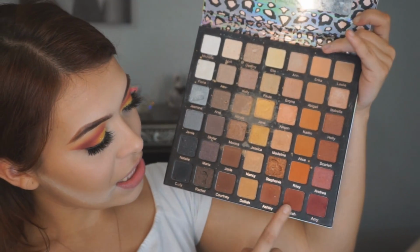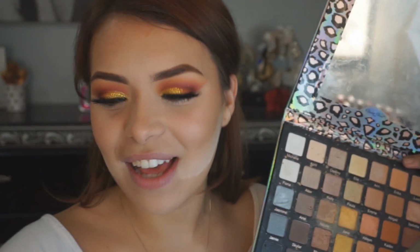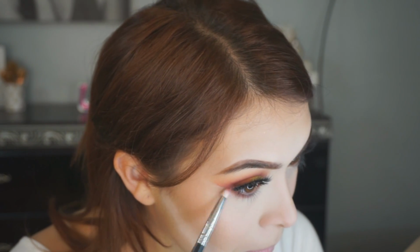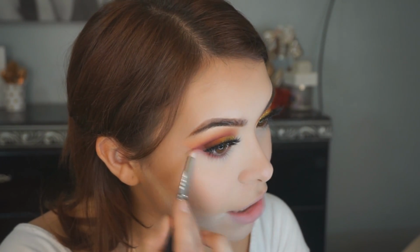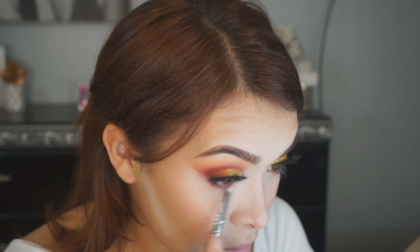Okay, I'm going to take these three shades mixed together. I don't know how to count, guys, I'm sorry. I take it with my Morphe E31 brush. Basically, I'm just going to put this into my lower lash line, and I'm going to connect it over here in the outer corner, but very light. I'm not going to put so much pressure into the brush. I'm going to keep it very light to connect it. And then over here, I'm going to put more pressure into it.